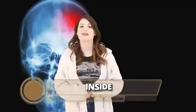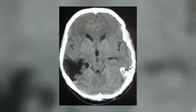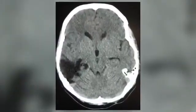Next at number 4 is Inside. This one comes from Atheist Comic. There was a patient with severe brain damage that was kept locked in a padded cell naked. She wasn't given access to anything that she could put in her mouth. This is because she would try to eat it every single time. She would eat anything. The examples given were styrofoam cups, plastic cutlery, and plates.